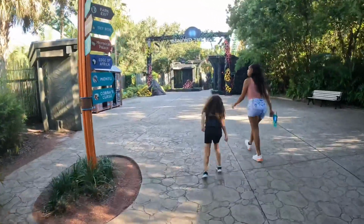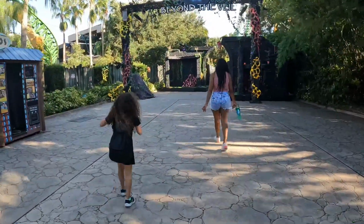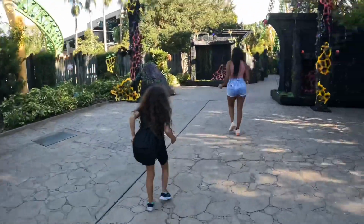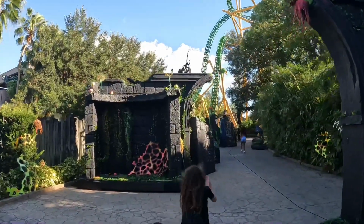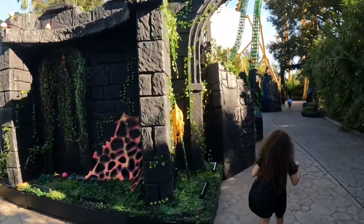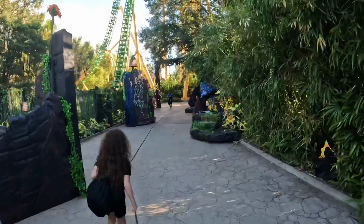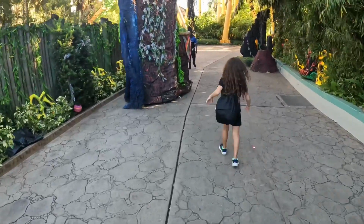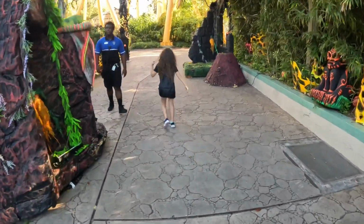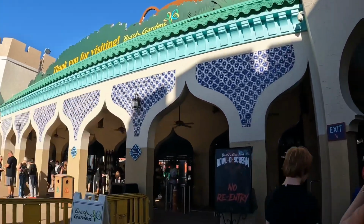Right over here is Beyond the Veil, which is another scare zone right over here. Oh boy. Wait, here's that weird mushroom we saw last time, right here for one of the scare zones. Well, here's the cool exit sign for Busch Gardens right there.